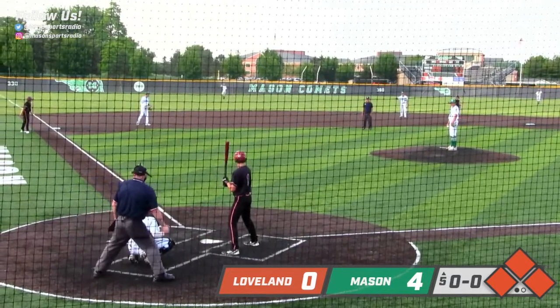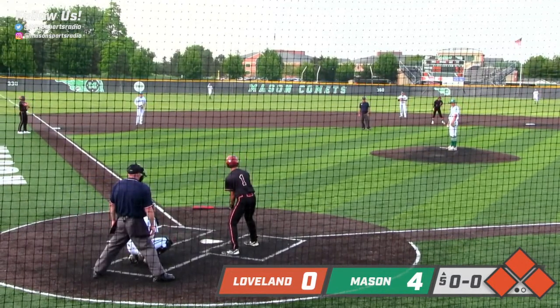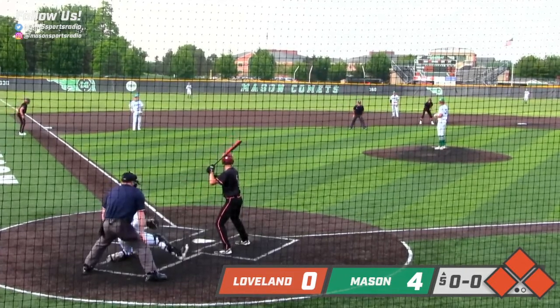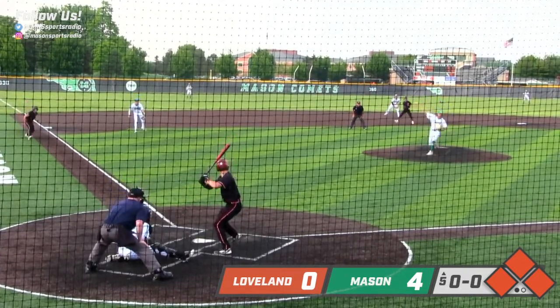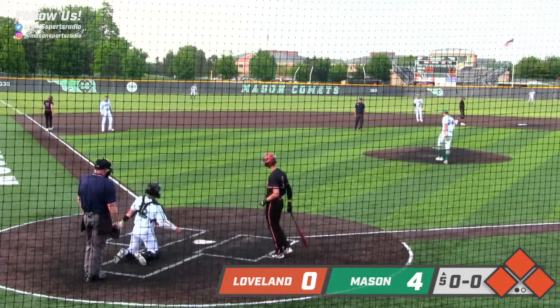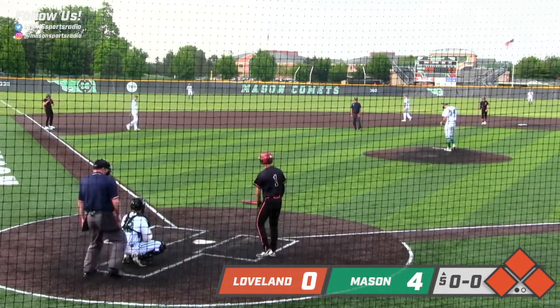So bases loaded now for the Tigers. 1 out. Still a double play possibility, but the corners are in for the Comets. Kelly and Murphy. Strike 1 for Hanley. It's still a good situation for the Comets. Able to get 2, and you're able to fire it home. Goes to the corners.